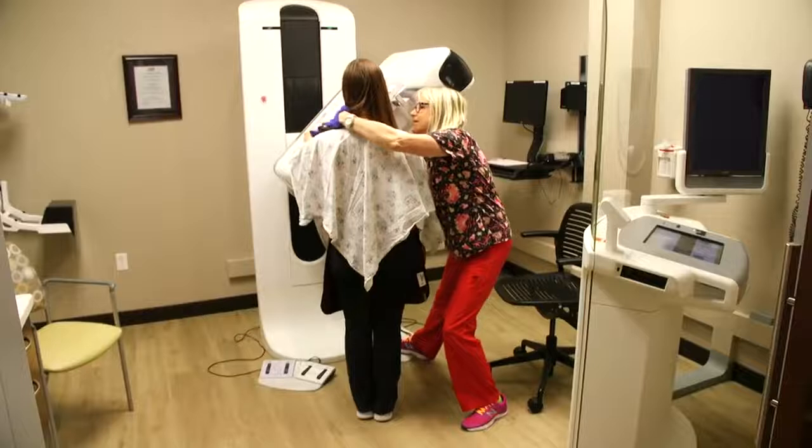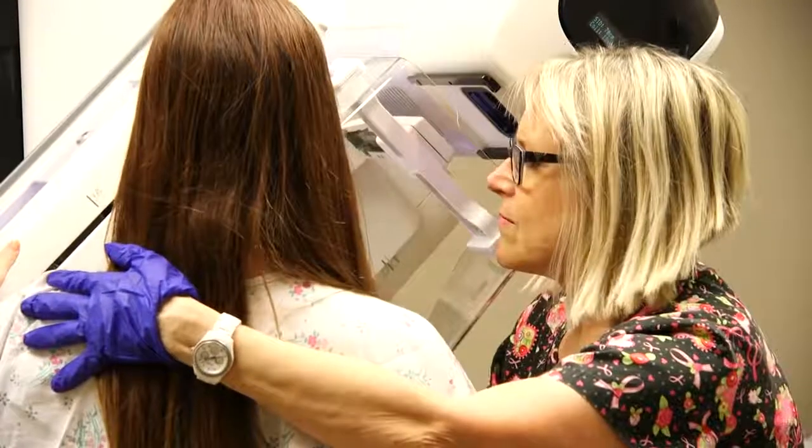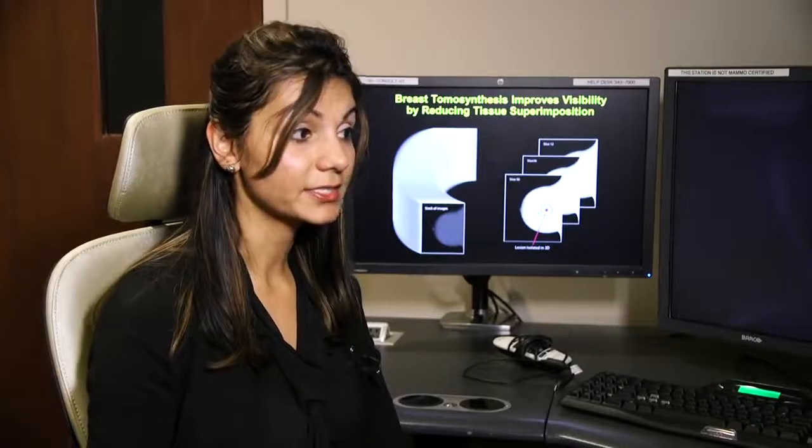Screening for breast cancer starts with a mammogram. We have these technologies available to us, and taking full advantage of them, taking full advantage of the healthcare system, we're able to screen for breast cancer early on before you feel it.